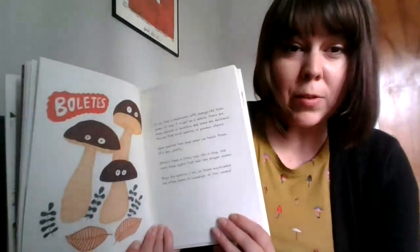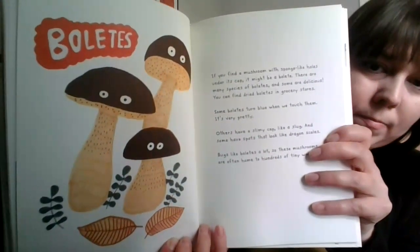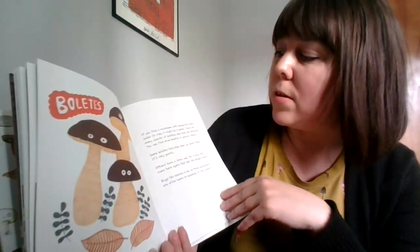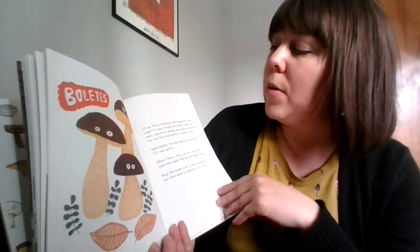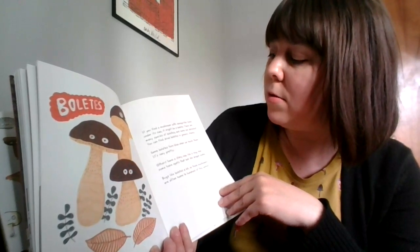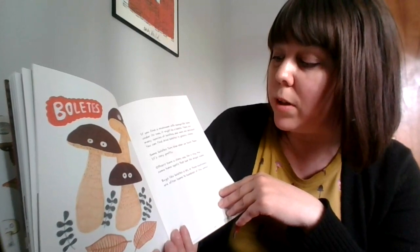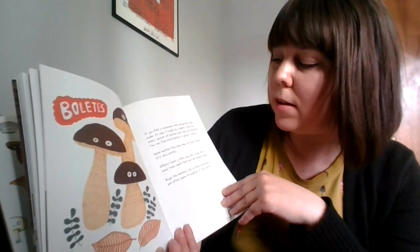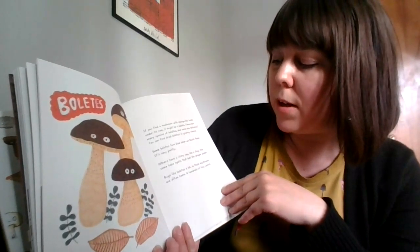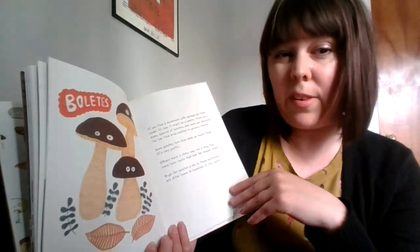So we're going to start talking about the different kinds of mushrooms. These ones are called bullets. If you find a mushroom with sponge-like holes under its cap, it might be a bullet. There are many species of bullets, and some are delicious. You can find dried bullets in grocery stores. Some bullets turn blue when we touch them. It's very pretty. Others have a slimy cap like a slug, and some have spots that look like dragon scales. Bugs like bullets a lot, so these mushrooms are often home to hundreds of tiny worms.